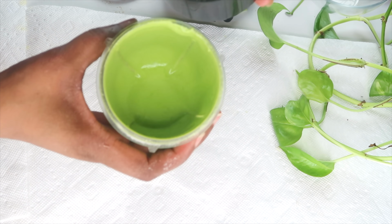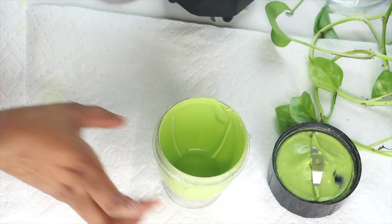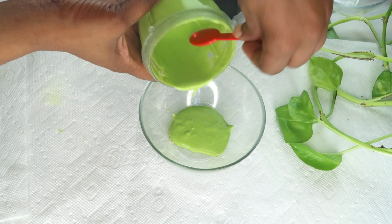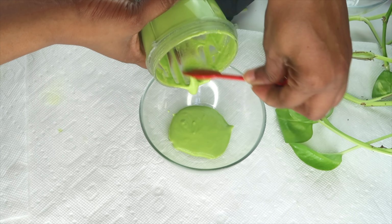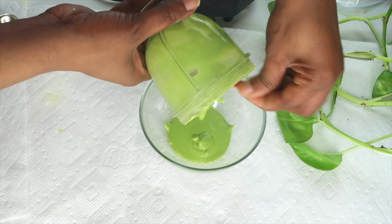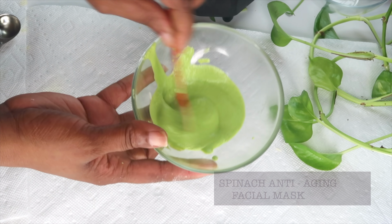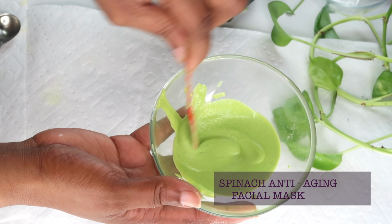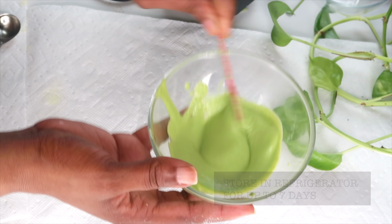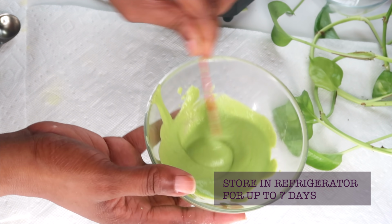Now after blending, take a look, and now we're going to pour this in our jar. Make sure to get everything out. And now take a look. Here we have our facial mask, and this can be stored in your refrigerator for up to 7 days.